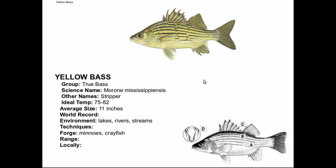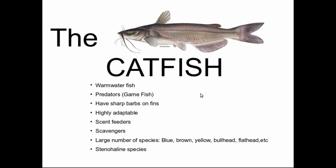And coloration is another thing. You could find a yellow bass that doesn't really look yellow. It's kind of maybe yellow, maybe a little more green. So again, that's where the tooth patch becomes the true identifier.